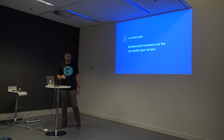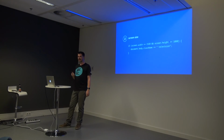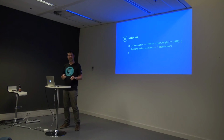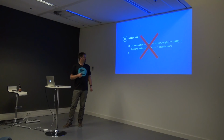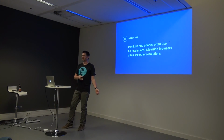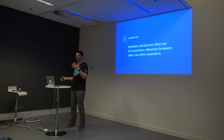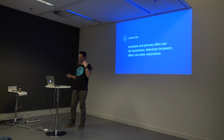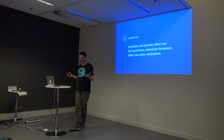Perhaps we could look at the screen size. 1920 by 1080, that's television, right? No, that also doesn't work. Because monitors and phones often also use HD resolution. And television browsers, like we saw, often use other resolutions. So we have a lot of false positives and a lot of false negatives. So it really doesn't work at all.